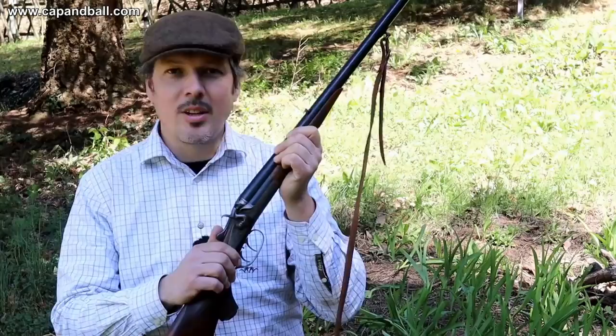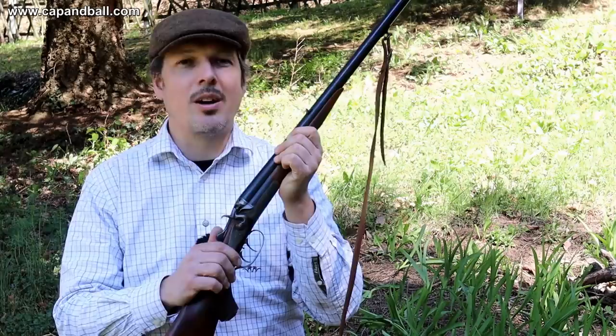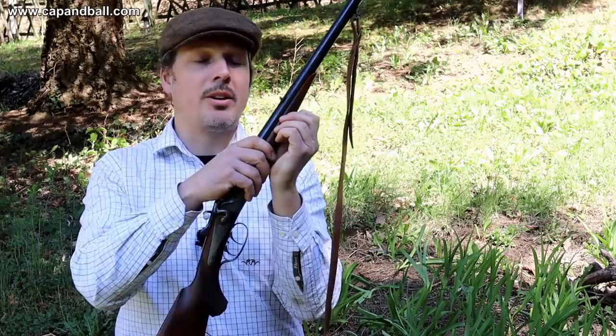The German companies were always very precise on gun markings, and in fact this rifle can tell you a lot of stories if we just remove the barrel and see what kind of markings it has. So let's disassemble the rifle.